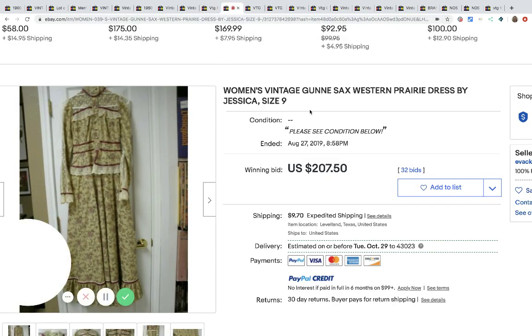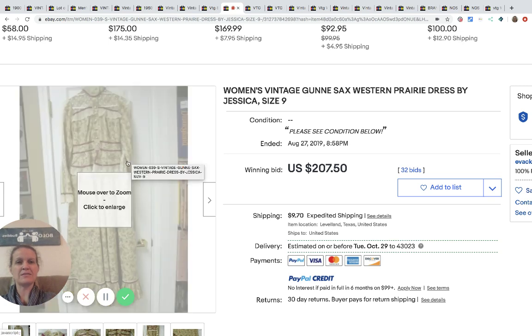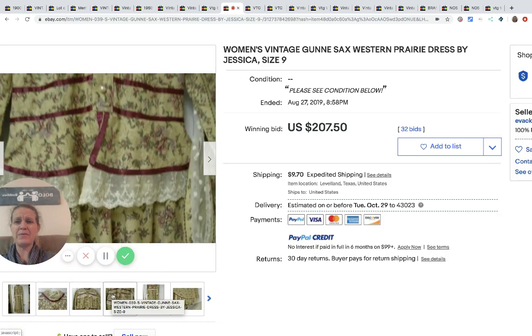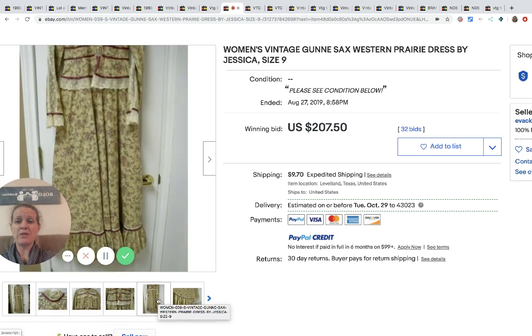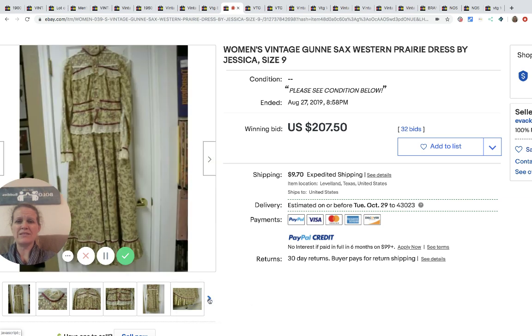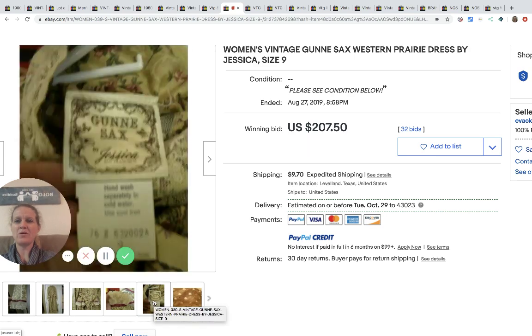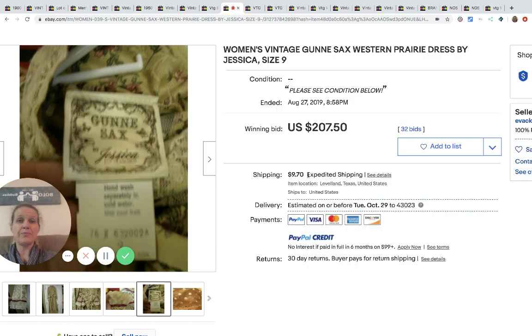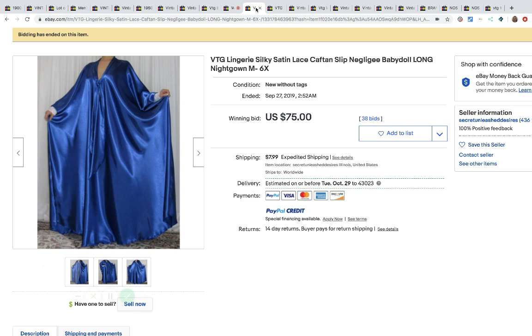The next item is this, I don't know how to say it. Is it gunny? Gunny sacks? I'm going to go with gunny. If I'm saying it wrong, somebody will correct me in the comments, and that is fine. But I think it's gunny sacks. Anyway, if you see this brand, definitely pick it up if it's a good price. They seem to have really good comps. Oh, well, now I'm wondering because it says by Jessica. Yeah, there we go. All right, I was starting to question if Gunny Sacks was the brand. All right, so $207.50 is what this sold for. Nightgowns.